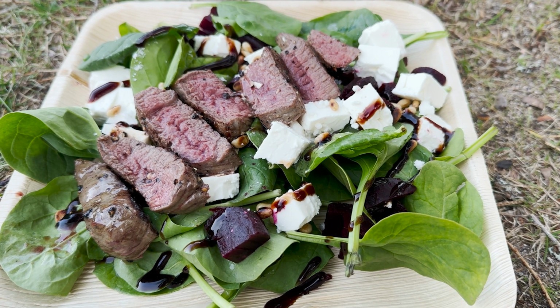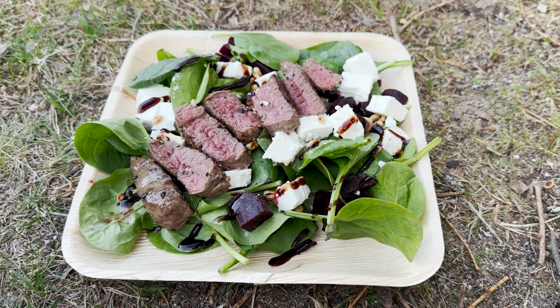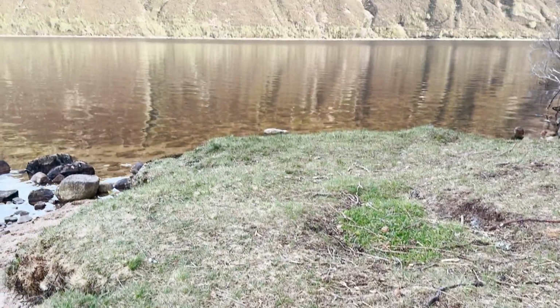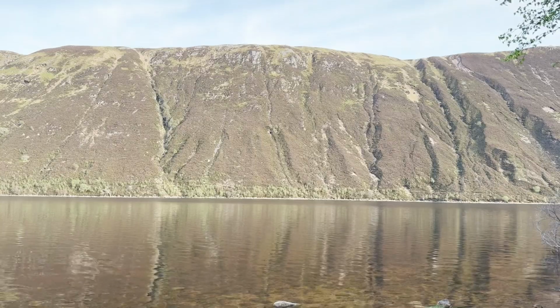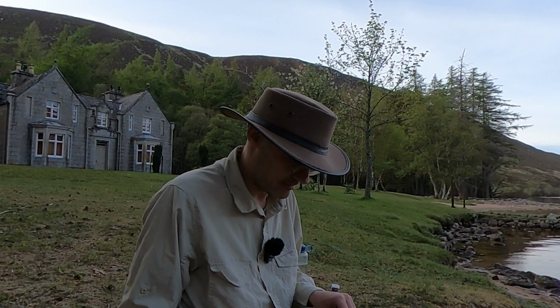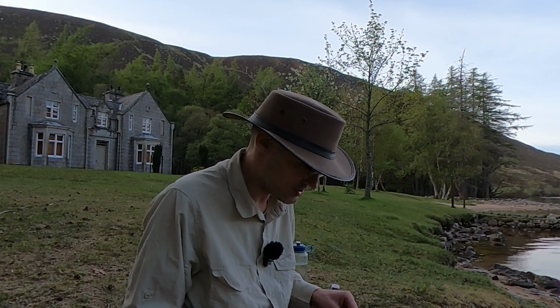And there we have venison salad with beetroot and feta. Cooked on a Trangia Mini in about 10 minutes. We don't eat enough venison in Scotland. We've actually got too many deer. But we just don't eat it. I'm pretty sure the film Bambi ruined venison for everyone, for generations.